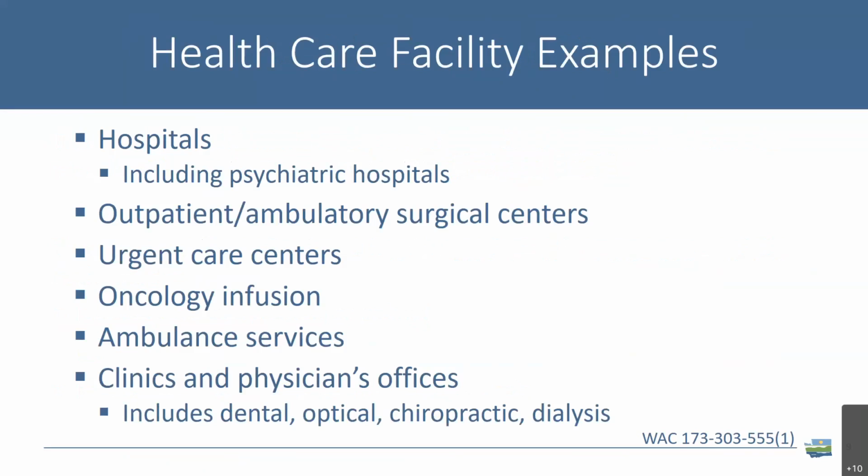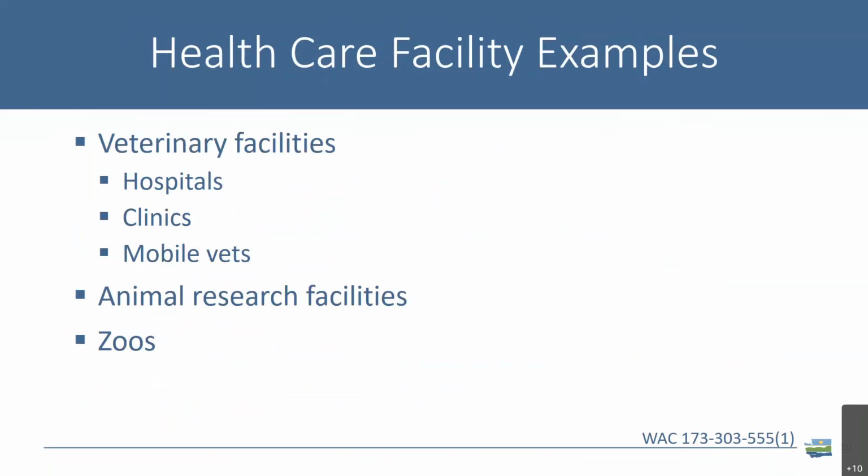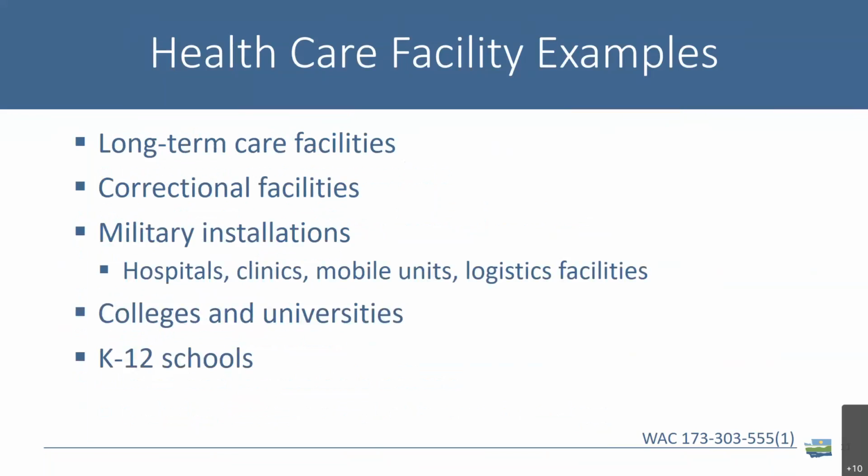The following are some examples of a healthcare facility: hospitals, including psychiatric hospitals, outpatient and ambulatory surgical centers, urgent care centers, oncology infusion, ambulance services, clinics and physicians' offices, including dental, optical, chiropractic, and dialysis, veterinary facilities such as hospitals, clinics, and mobile vets, animal research facilities, zoos, long-term care facilities, correctional facilities, military installations such as hospitals, clinics, mobile units, and logistics facilities, colleges, universities, and K-12 schools.